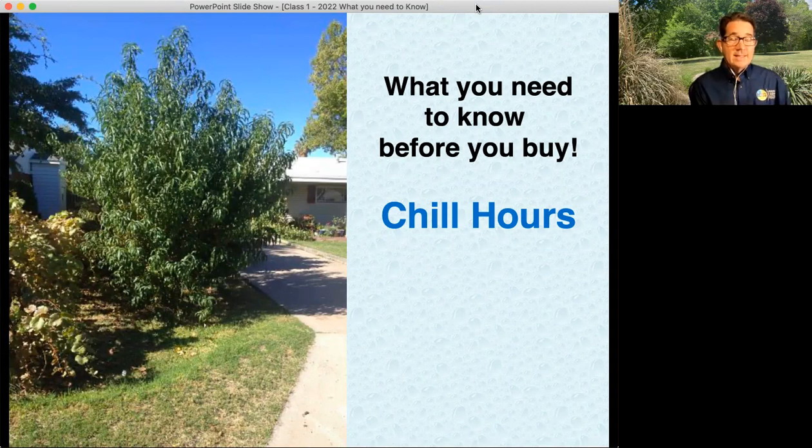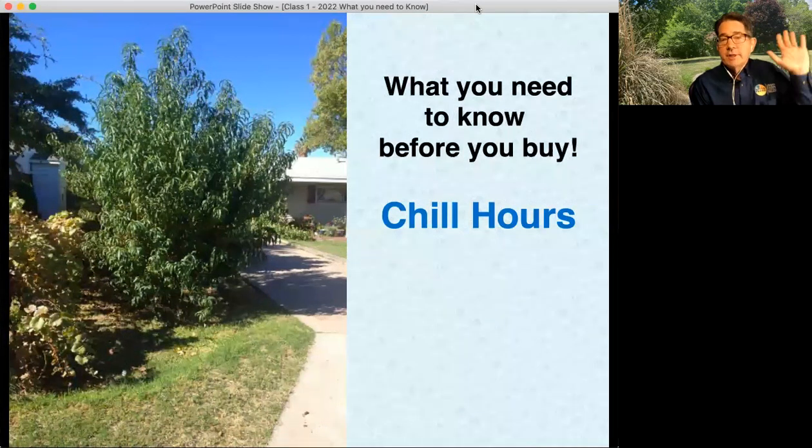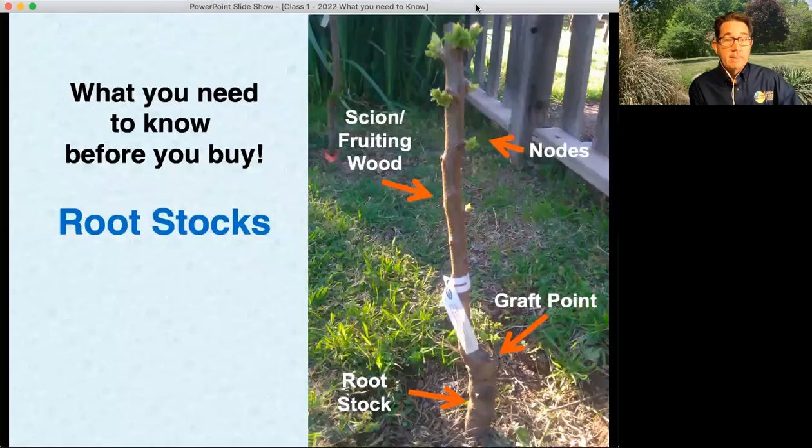And the thing is that nurseries and big box stores often know that and they don't tell you. So how many hours of chill do we get? About 300. So you need to purchase a fruit tree that requires less than 300 hours worth of chill. If you walk up to that tag and it doesn't say how many chill hours are required, don't buy it until you look it up, or just get trees from us. So chill hours is number one thing you need to know.